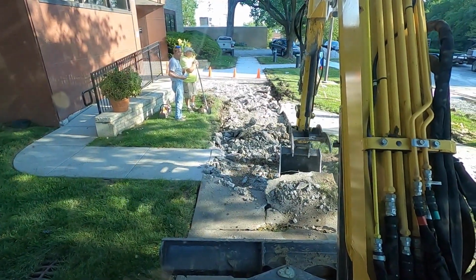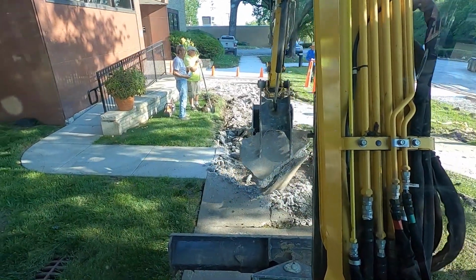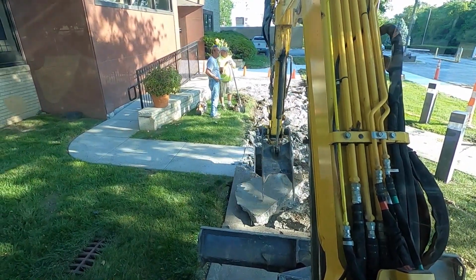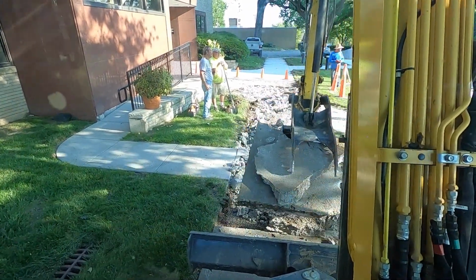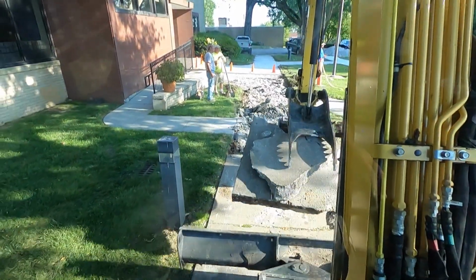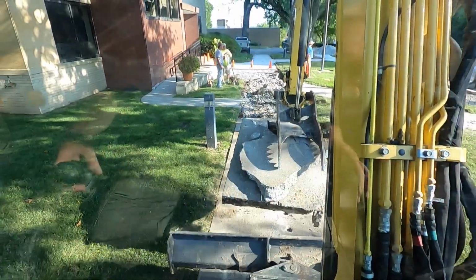A lot of this is just falling apart. I can't hardly grab it. It just literally fell apart. It's in such bad shape. Not even grabbing it hard, I'm just trying to pick it up. Can't hardly even get it picked up. Be glad when I'm not under the trees.